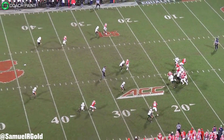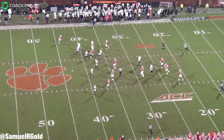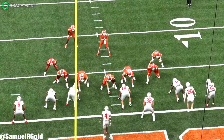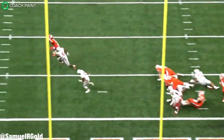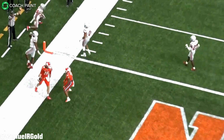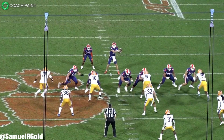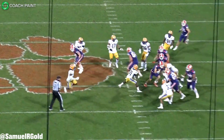This means that if the scheme doesn't open up an obvious throw, then Lawrence can damage them simply by using his legs. I mentioned this at the start of the video, but for a dude that is 6'6", he really shouldn't be able to move this quickly. He's surprisingly hard to take down. I do think he needs to get better protecting himself, especially on design runs, but he seemed to get better at sliding as the season went on. This was very good to see, and I feel like he'll definitely need to do that at the next level.